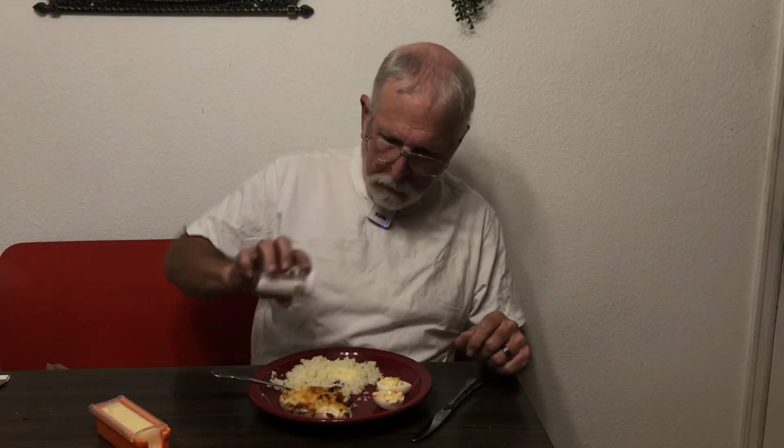Not sure what that is, but it is mashed cauliflower. Mashed cauliflower, okay. That's what people on keto diets eat instead of mashed potatoes. Okay. Well, it's not nasty. I think I could maybe use a little more salt, but other than that, it wasn't bad. That helped.